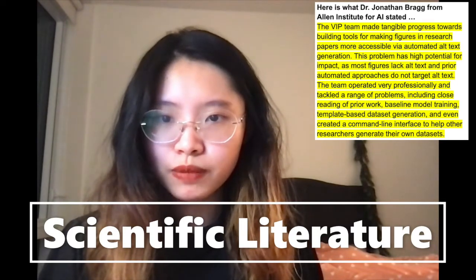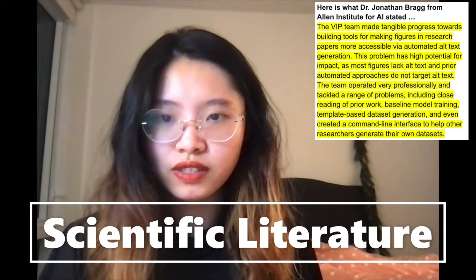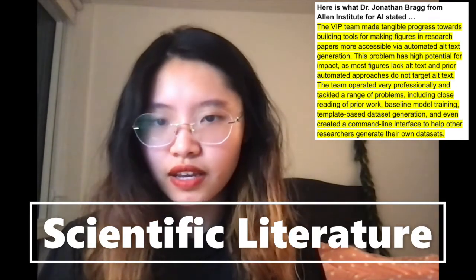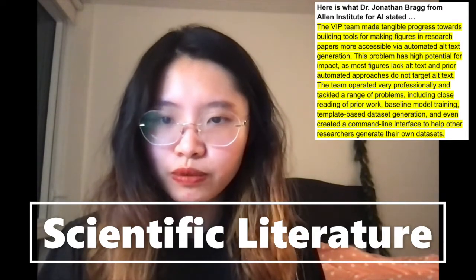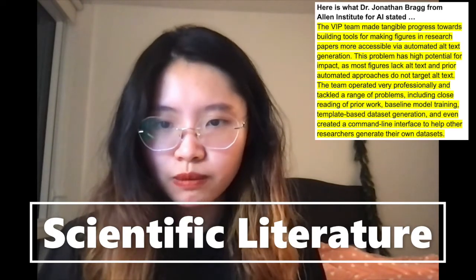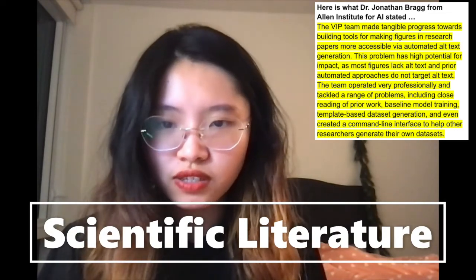The VIP team made tangible progress towards building tools for making figures in research papers more accessible via automated alt text generation. This problem has high potential for impact, as most figures lack alt text and prior automated approaches do not target alt text. The team operated very professionally and tackled a range of problems, including close read of prior work, baseline model training, template-based dataset generation, and even created a command line interface to help other researchers generate their own datasets.